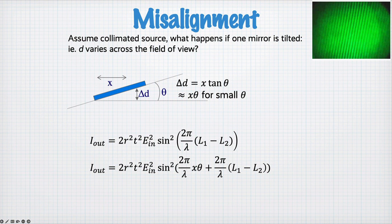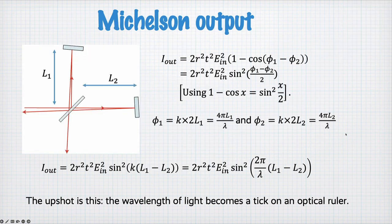So there's a lot more we can say, and some of these things you'll deal with when you have the opportunity to build and use a Michelson interferometer in the second year labs. But we'll leave that till next year.